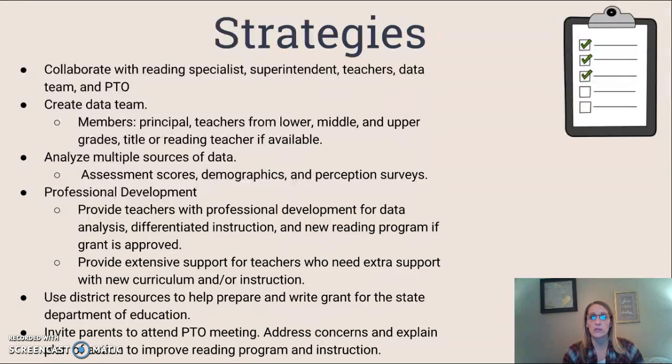We would analyze multiple sources of data: assessment scores, demographics, and perception surveys. Then we would provide our teachers with professional development on differentiated instruction, data analysis, and the new reading program, and provide extensive support for those teachers who need it. Then use district resources to help prepare and write a grant for the State Department of Education. And I would also invite the parents to attend the PTO meeting. That way you can address the concerns and explain the plan of action to all parents.